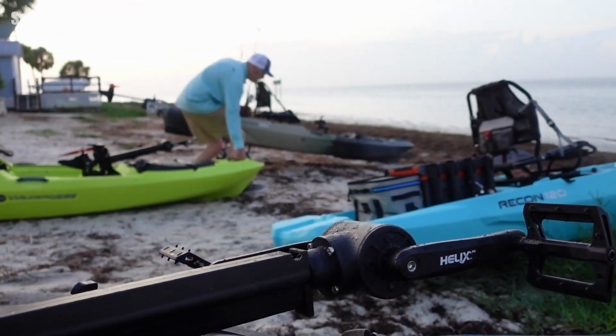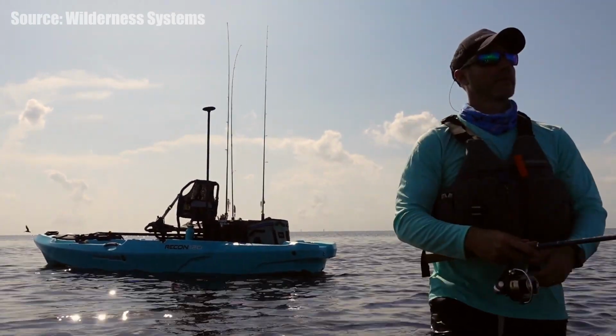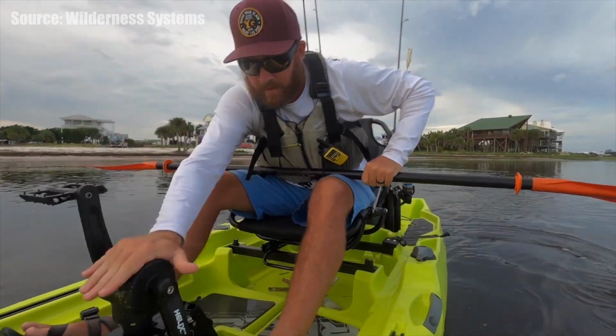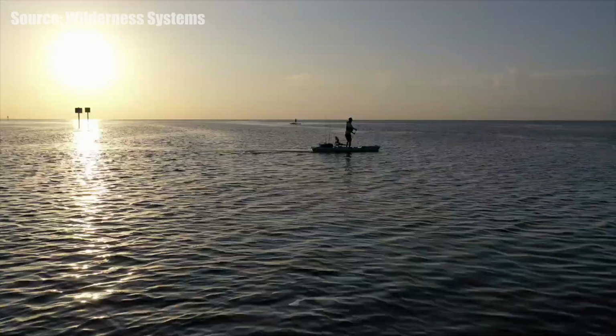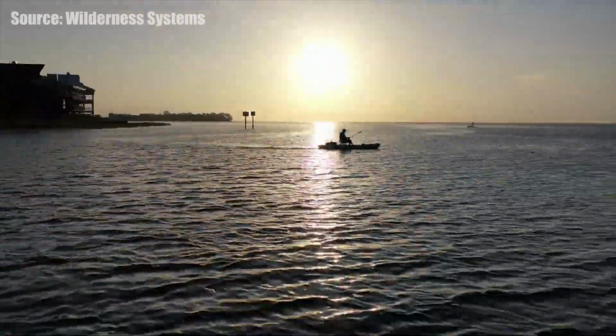This boat comes in at 12 feet 2 inches with a width of 38 inches, weighs 115 pounds, and has a 450 pound weight capacity. This model of the Recon 120 does include the Helix drive, which is their version of a pedal drive system. Comes in at $2,639. You can buy this kayak without that Helix drive for around $1,200.